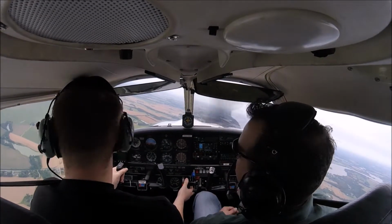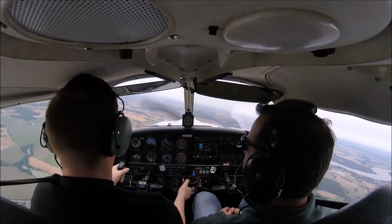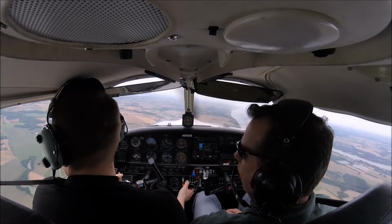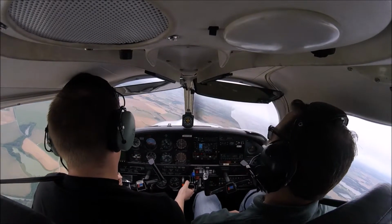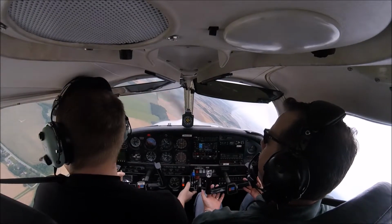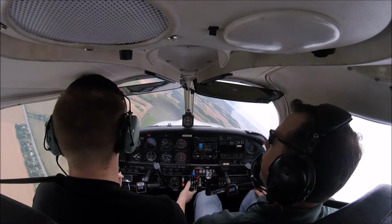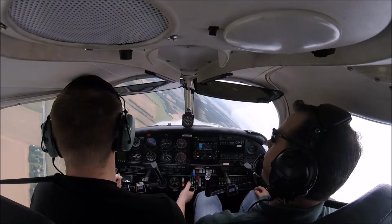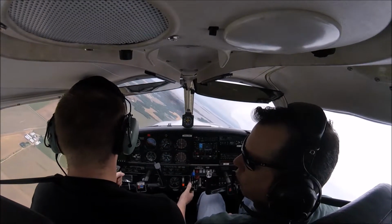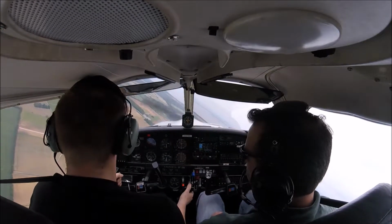All right, so you remember how to do these? I believe so. So you're going to bank over 45 degrees, keep it coordinated, throttle out, pitch for 100. Good. Definitely don't exceed maneuvering speed. Trying to bring the nose up, bleed off that speed.